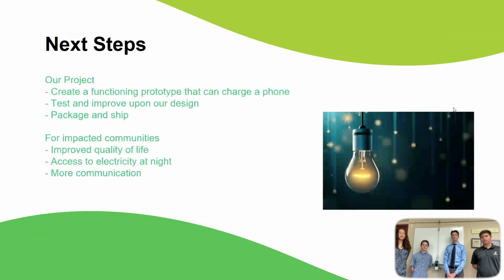So the next steps we want to take with our project is to create a functioning prototype that can actually charge a phone or produce enough electricity to light up a light. We want to test and improve upon our design to create an actual product that we can package and ship out. So we want to improve upon this design to compete with the number one other competitor currently, and we want to just make our design better.